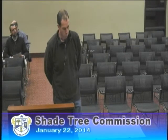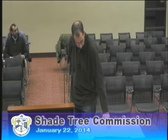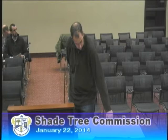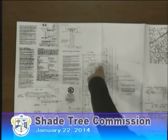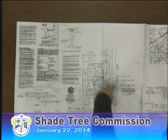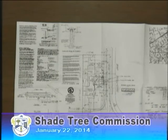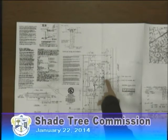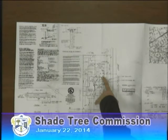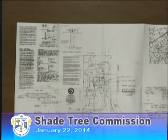So we're adding a garage addition and driveway to the existing structure, and then we'll be removing an existing garage and driveway from the other side right now. And we have two trees that we have planned to take out, a 20-inch fir tree and a 10-inch holly tree that's next to the house.